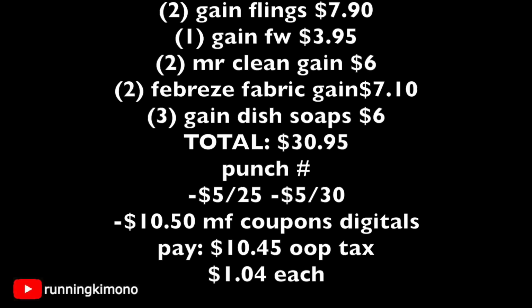Before tax, guys, it's $1 per product. With digital coupons alone, to get like a $30 basket for $10, well, that's some significant savings. That's 1/3 of the cost and a whole lot of wonderful items for your household.